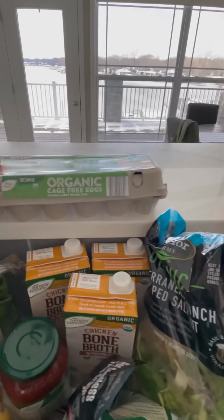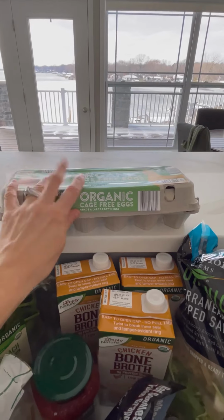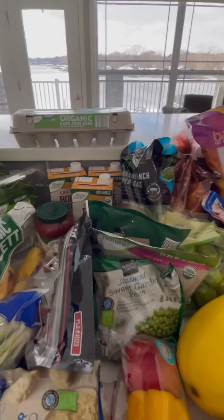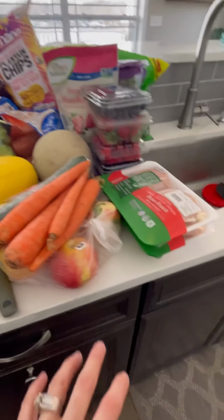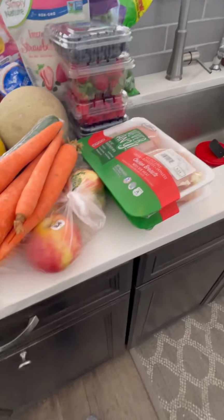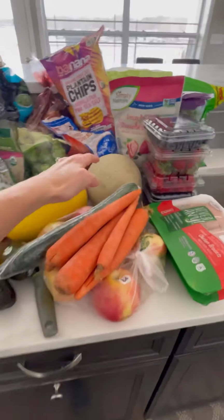And then I'll also hard boil some eggs. I have farm fresh eggs in my fridge, but I got some extra ones from Aldi today to grab if I need some extra protein. And then I'll probably just shred this chicken again for my family, but then also if I need some protein for hunger management. Okay, cantaloupe, this, that.